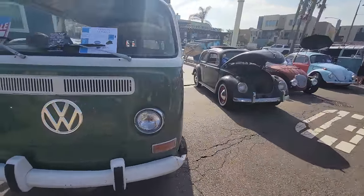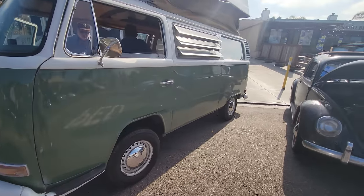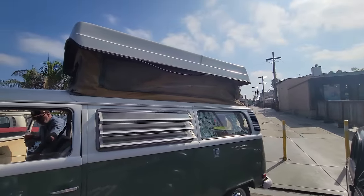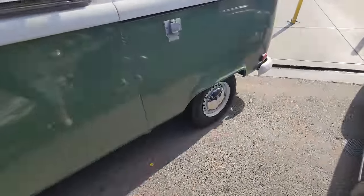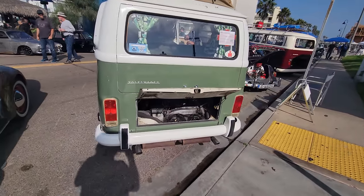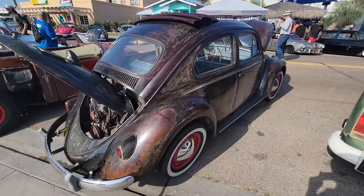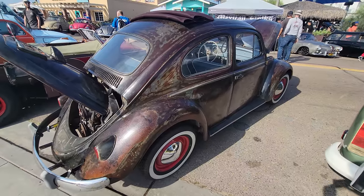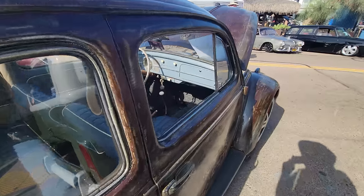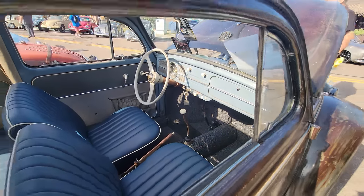This one's for sale, 104,000 miles. 72. Ooh. It's a pop top. It doesn't go up at an angle. What's the difference? I don't know. Type 4 engine in it. This is kind of the patina look. Well, I don't know. Flat clear might have been a little nicer to me, but you gotta just painted it.